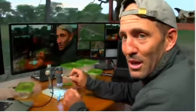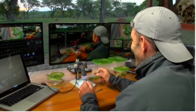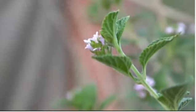Okay, let's go to the bushwalk. They've got a very beautiful flower to show you, which makes a lovely fruit, and I'll see you just after.